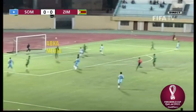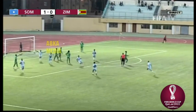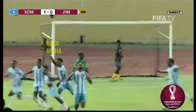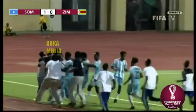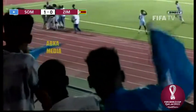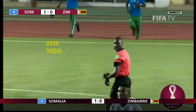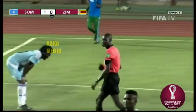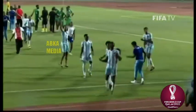And at the other end, Somalia with the cross here. There's the header. Oh, I don't believe it. Somalia have found the back of the net. That is quite incredible. But the ball's come out of the net, but they found the back of the net, and it all happened so quickly. There it is. What a remarkable victory. Somalia have produced an incredible win here against Zimbabwe.